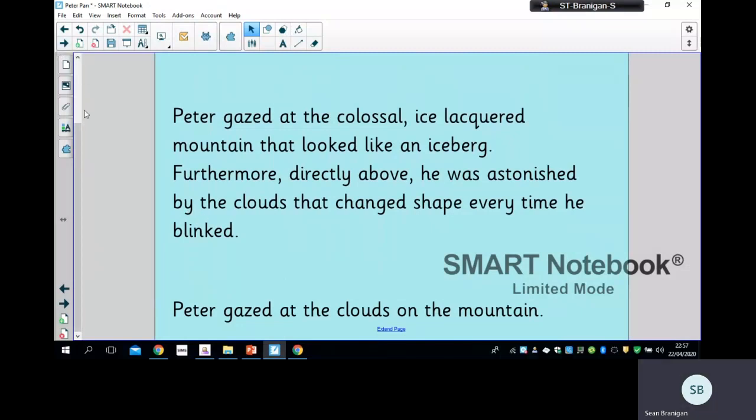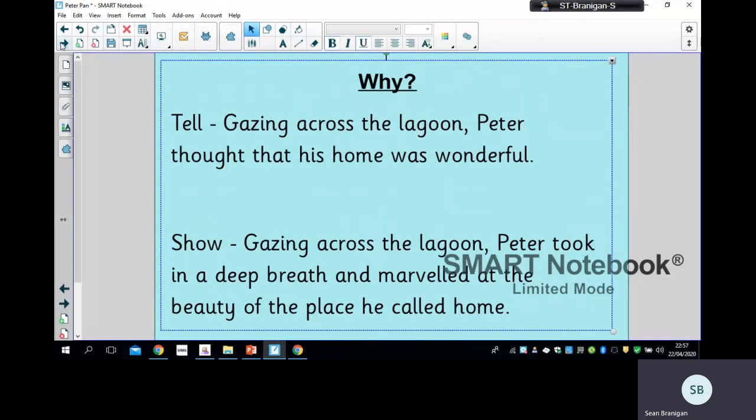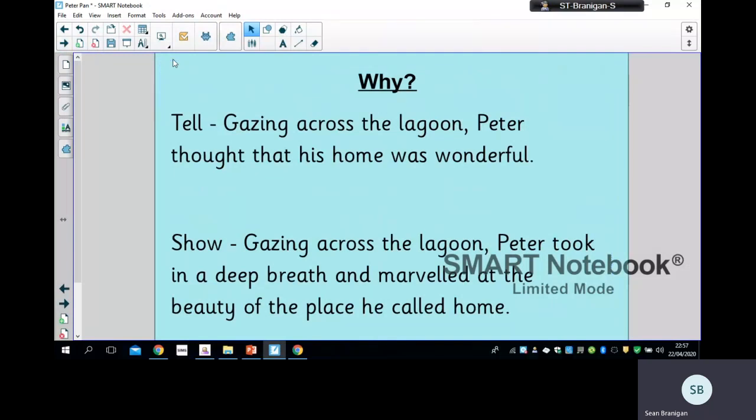Right, let's get on with today's lesson. So today we're learning to write show not tell sentences. Why, you ask? I just want to show you very quickly, and I think the best way of doing it is an example. So a tell sentence. Gazing across the lagoon, Peter thought that his home was wonderful.